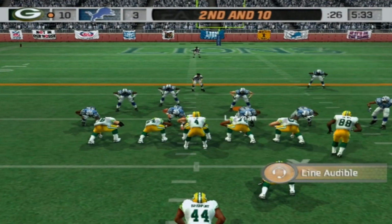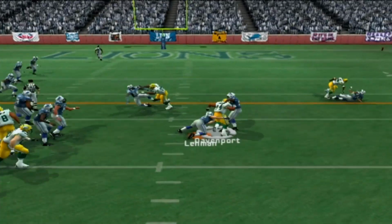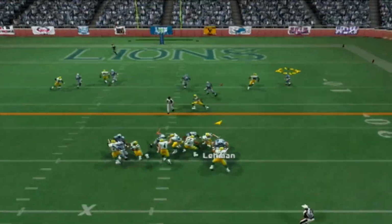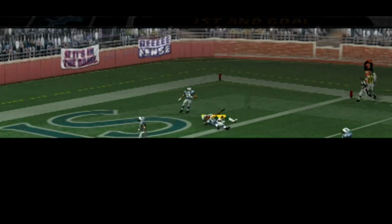So now 2nd and 10 for the Packers as they're looking to threaten to get into the end zone again. Here's the dump off to Davenport. He's tackled short of the marker. 3rd and 3 now as Favre's under center. He'll drop back, throws right side, and that's going to be caught by Franks, and he's going to be tackled just short of the end zone.